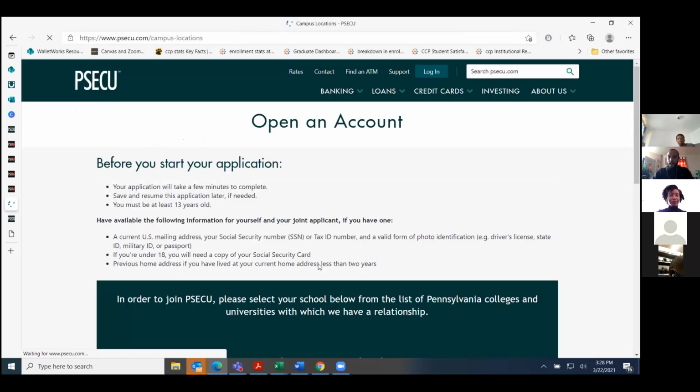Wait, what's that mean? $100? Yes, there's $100. That means that once you finish signing up, and again, completely free, you take a picture of your ID, upload any information that you might need to complement that, but usually just a picture of your ID and your CCP ID. It takes about 10-15 minutes to do the application. It's not usually that long. After you're done answering all these questions and submitting it, your account will usually be open in about 1 to 2 days. And then once it's open and you have your account number and PIN and you set up your online banking, you have done everything you need to do to qualify for the $100.